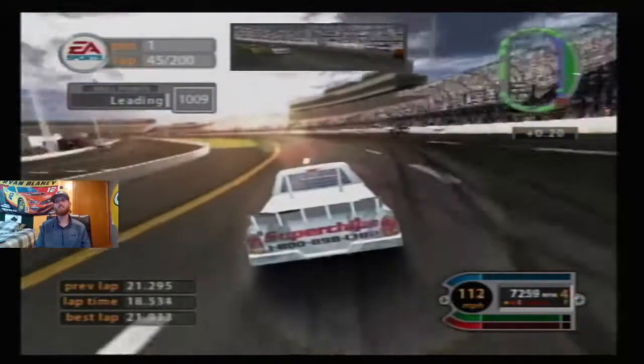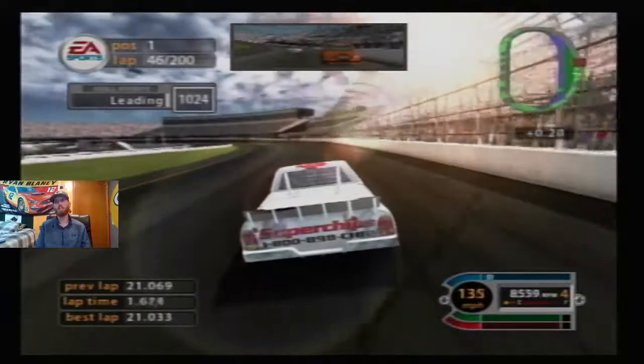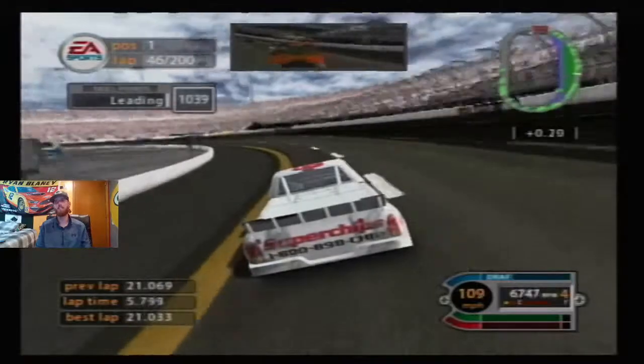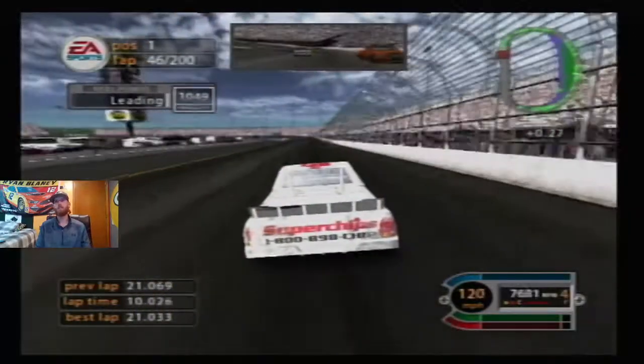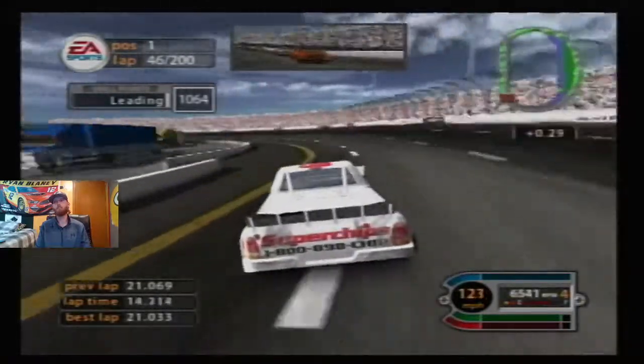Contact. Still cleared him though off turn 4. Lap 45 will be the first lap led of the race for Carl Edwards. 5 more bonus points adding to the season total. I don't think Quaffle's led yet. I haven't seen him in the lead on the track map at least.